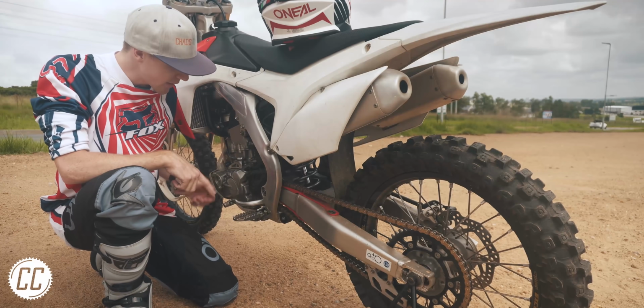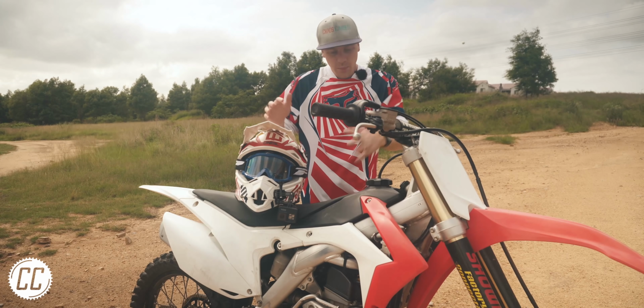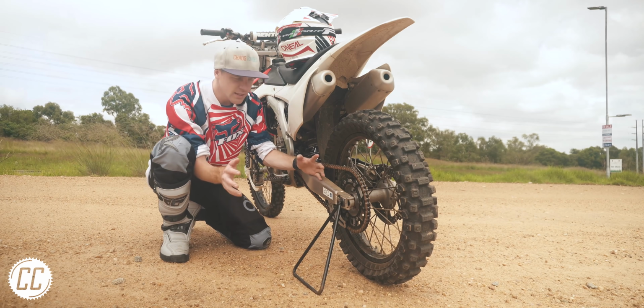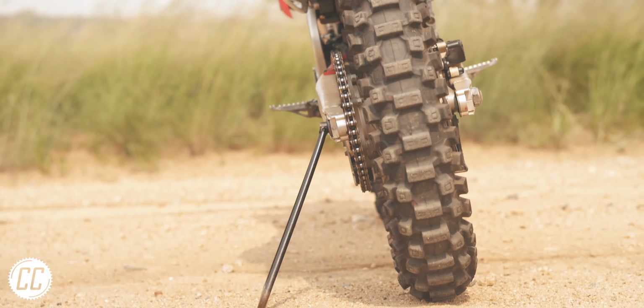Other than that, it only has 5 gears. It's taller than me. The plastics are in good nick, but it does need a sticker kit. Luckily, it came with one of these triangular axle stands because it doesn't have its own kickstand.